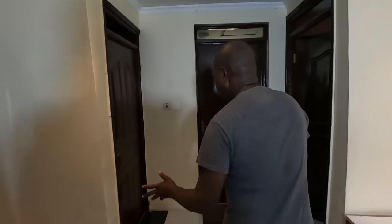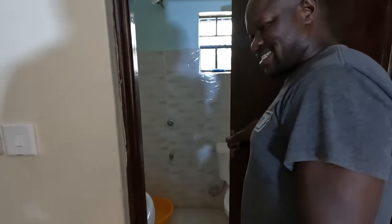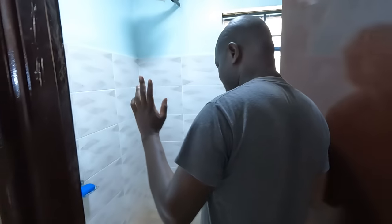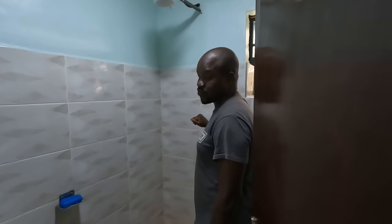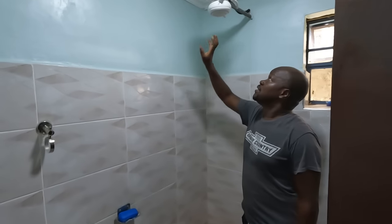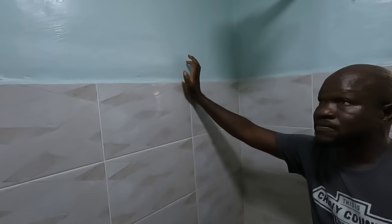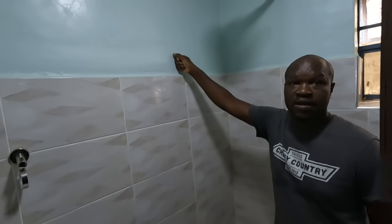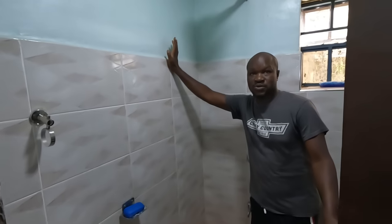Then probably we handle this room and the hot water system. Just the same as the master bedroom suite, we also have a toilet here and a bathroom which I talked about. This is the shower they have around here. And the wall is also brick. This one and the other one are brick walls. These are the only brick walls we have around.